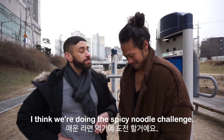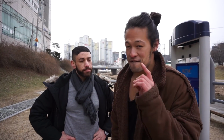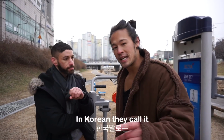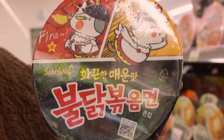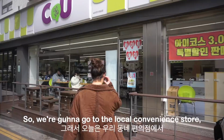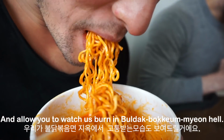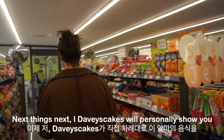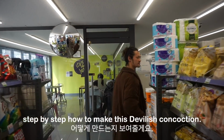I think we joined the spicy noodle challenge. That's correct. Otherwise known as Fire Noodle Challenge. In Korean, they call it buldak-bokkeum-myeon. So, we're gonna go to the local convenience store, teach you how to make it, and allow you to watch us burn in buldak-bokkeum-myeon hell. Next things next, I, Davies Cakes, will personally show you, step by step, how to make this devilish concoction.